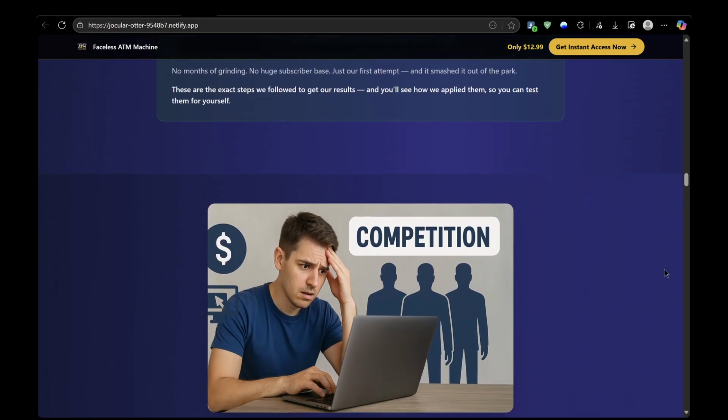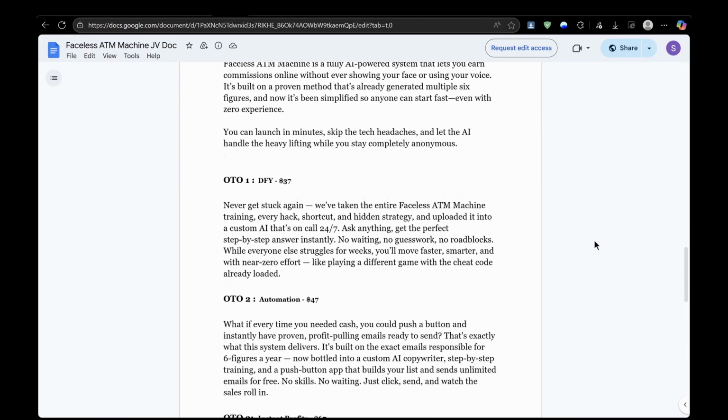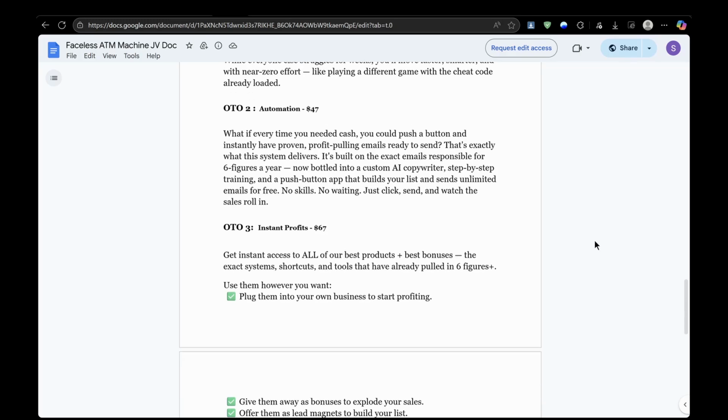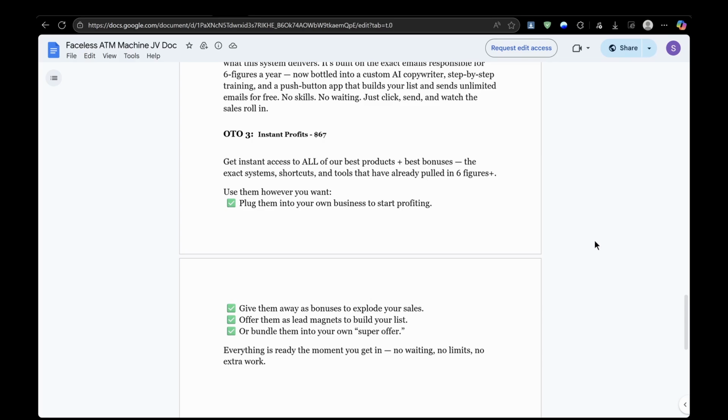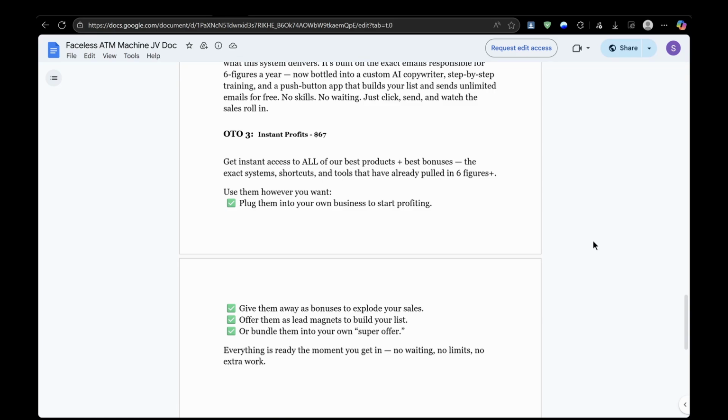There are 3 optional upgrades if you want to go all in. DFY upgrade, $37. Custom AI assistant to answer every question step by step. Automation upgrade, $47. Push button email system that builds your list and sends unlimited emails. Instant profits upgrade. Access all top products and bonuses instantly to plug into your own business. Each one adds massive value and speeds up your results, but the core system works on its own too.